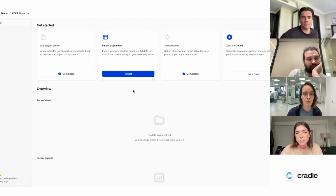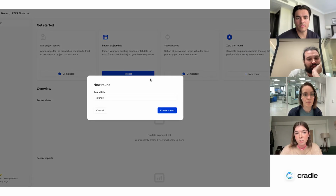Here you can see that if for some reason we had experimental data later, we could still upload it to the platform. Our project assays and our objectives are completed, and so we can start our 0-shot round. Here, I'll create the round.